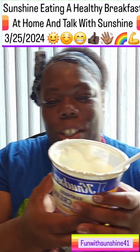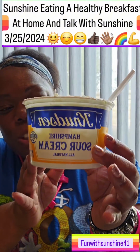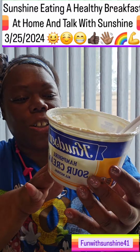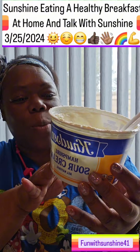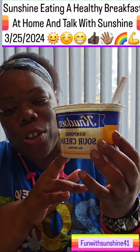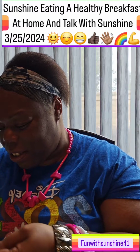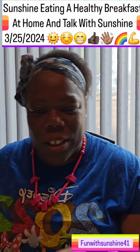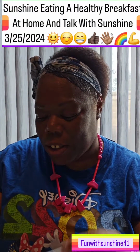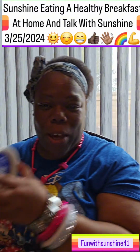I'm finna get a tablespoon of this sour cream. Now this only has 1 gram of sugar. Total carbs is 1 gram. But for two tablespoons, it's 60 calories. So I'm gonna only use one tablespoon, and that'll be 30 calories. That's all I need. I don't need two. Two tablespoons will be 60 calories, and I'm trying to watch it. One tablespoon is good enough for me. So I'm gonna put these back in the refrigerator.